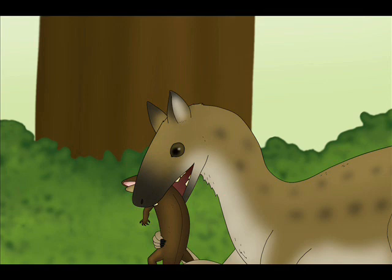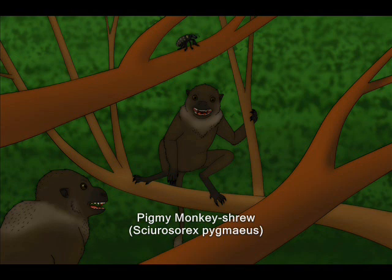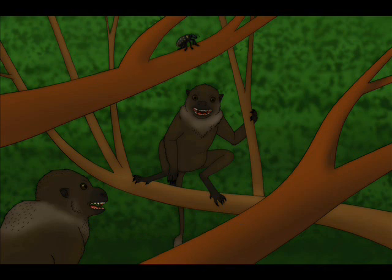A very loud scream resonates among the branches, and when we look up we can see another very territorial small mammal, the pygmy monkey shrew, the smallest of all the African monkey shrews and one of the least social species. Here we can see two adult males, none much bigger than a rat, both armed with relatively huge 1.5 centimeter long canine teeth and several 1 centimeter long sharp claws, intensely fighting while at the same time keeping their balance in the thin and flimsy branches of the canopy.